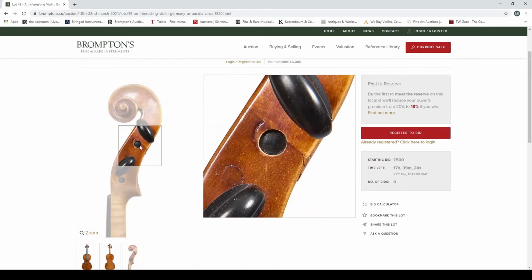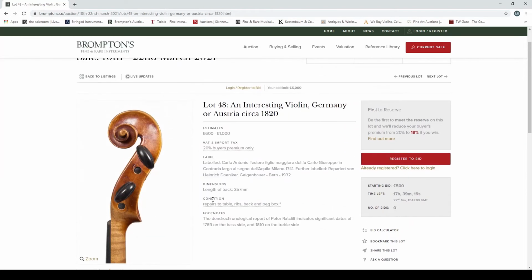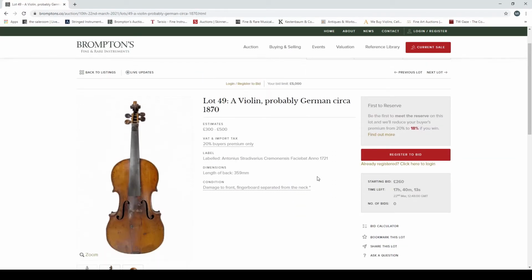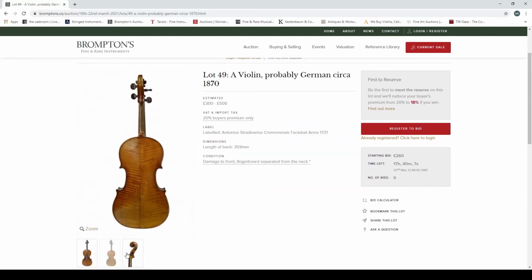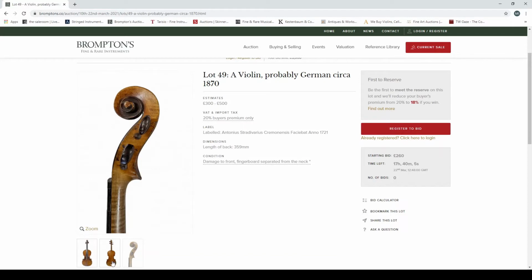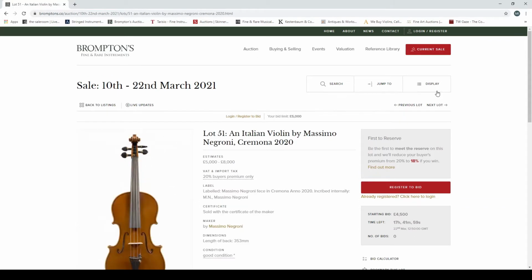It's had some cheek repairs there. That's the graft. No bids on that one so far. A violin, probably German, circa 1870. Length of back 359. Damage to front, fingerboard separated from neck.